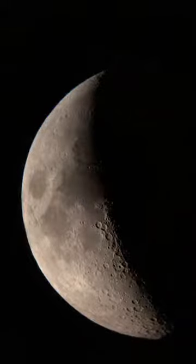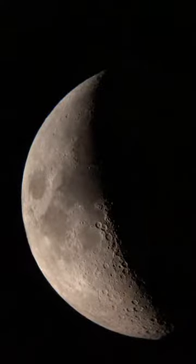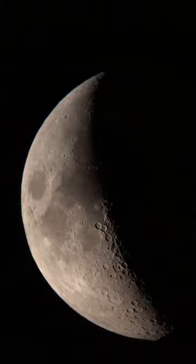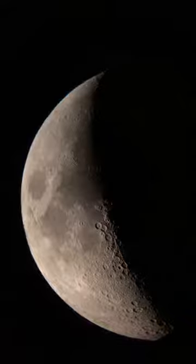Wow, that looks so pretty. I love the craters there on the terminus. That's right where the shadow meets the white, the light part.